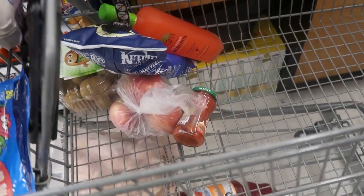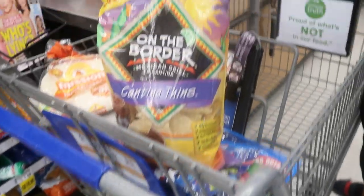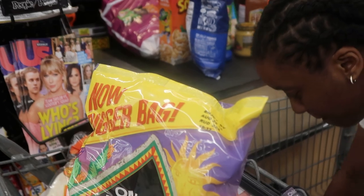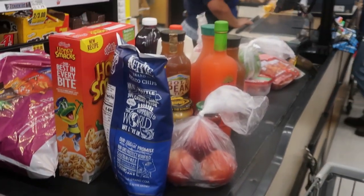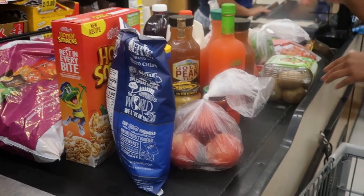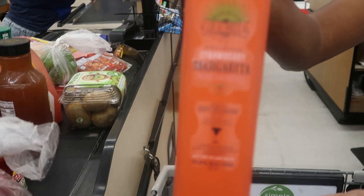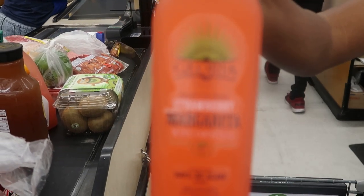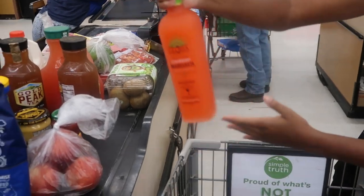Oh, this is yours? Yeah. Okay. All right. So the Sarah was the last one. I'm ready for this margarita. Can you zoom in on this margarita? Yes, ma'am. Focus. Wait, my check. You don't want to focus. I guess it ain't gonna focus, y'all. We'll show y'all later when we get to the house and pull up.